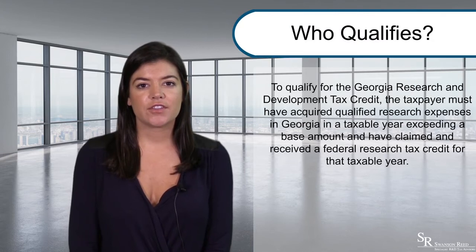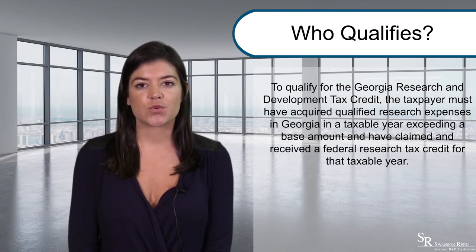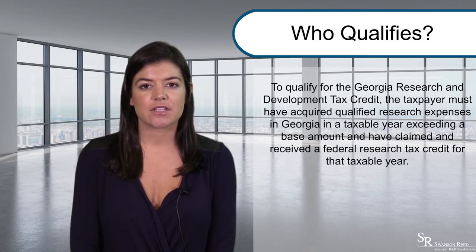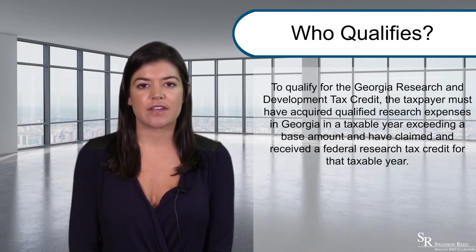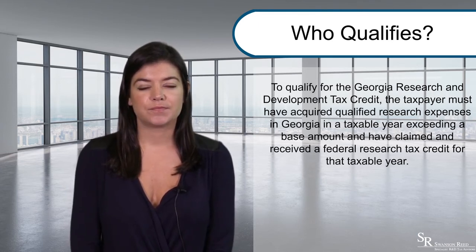To qualify for the Georgia Research and Development Tax Credit, the taxpayer must have acquired qualified research expenses in Georgia in a taxable year exceeding a base amount and have claimed and received a federal research tax credit for that taxable year.